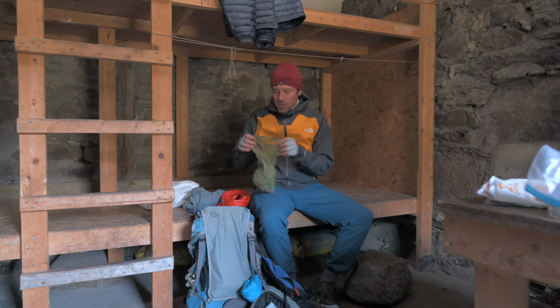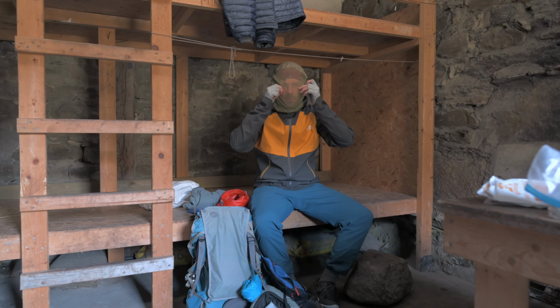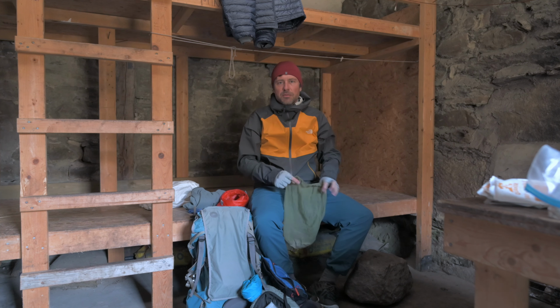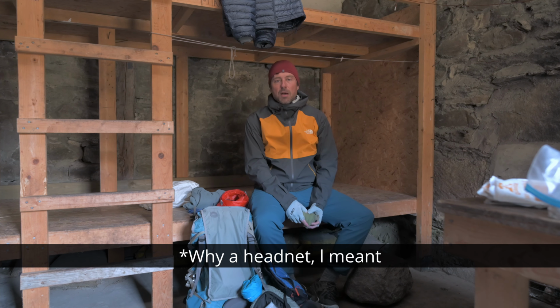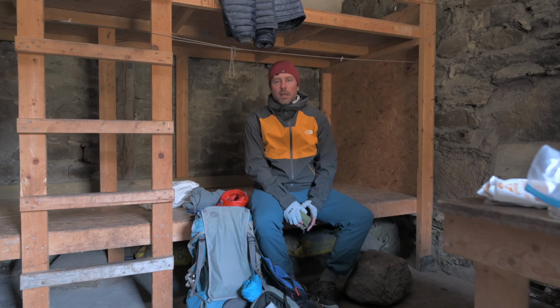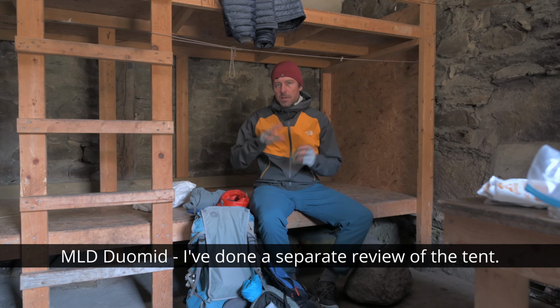I have my midge net, so if you have a cap, it will put the net away from you. I don't have a cap, so the net is on my face, but that's alright with me. Why a cap? Because I don't have an inner net or inner tent in my tent, which is this. This is my tent. So it's only the outside.